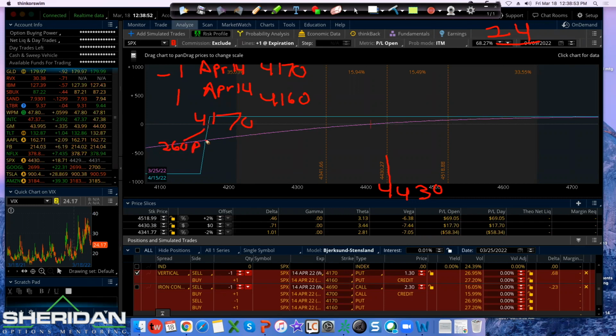When VIX is like 30, you might get 300, 320 points out of the money. So you're getting less room, but you're getting a lot more room than if VIX was 18. And then from a credit, when VIX was 30, you might be getting on this type of a trade.